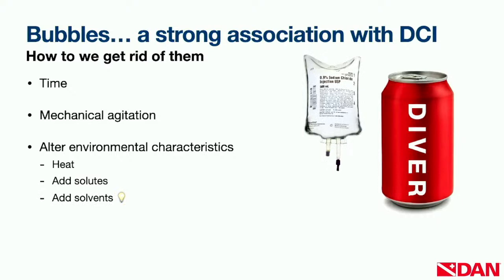Now, we can add solvents. That makes sense. If I want to dilute that soda, if I add water, I'm diluting it. I'm having less gas content. That is why we recommend people drink fluids following a dive. You're essentially diluting them. That is why part of the treatment for decompression sickness is hydration. So we're on the right track here.